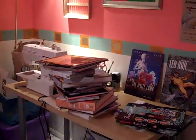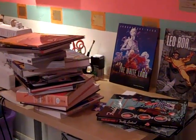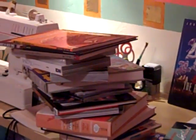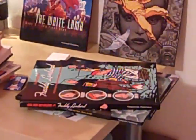Hi, it's Susan. This is the big reveal of what I got at Comic-Con. These aren't the freebies, this is what I paid for. There it is. Big heap of books. Big messy, irreverent pile of just books heaped up.